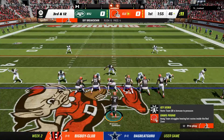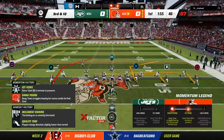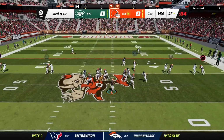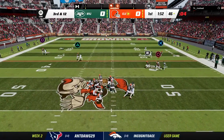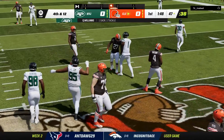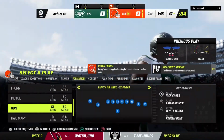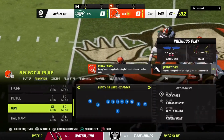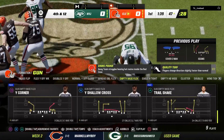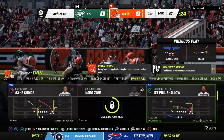An incomplete pass on that last play, and that means they'll need to come up with something here on third down. Out of the gun, Watson. He'll be taken down. The Jets get in there for the sack. Quinnen Williams able to get in there and drop him behind the line. Big Quinnen Williams continuing to improve in the middle of that line for New York. Had 13 sacks in his last 2 seasons, which is excellent for a defensive tackle.